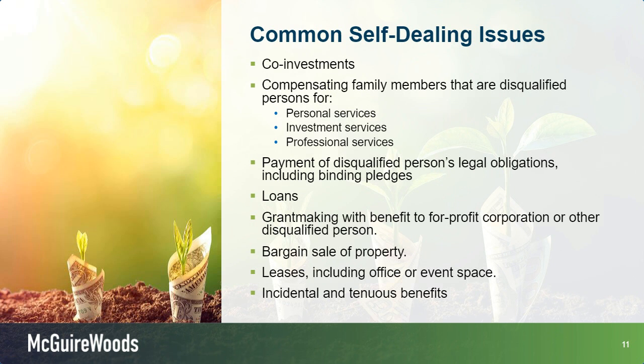Yeah, just kind of looked at some of the areas where we get questions regularly. Co-investments is one of the common areas where we have self-dealing issues. A couple of different ways this can arise. You might have a piece of property and you give a partial interest in the property to the foundation. That can actually create self-dealing issues. The IRS does not like co-ownership of property. However, if you move it into an LLC and have co-ownership of the LLC, the IRS has been more lenient and has allowed those types of co-investment arrangements.